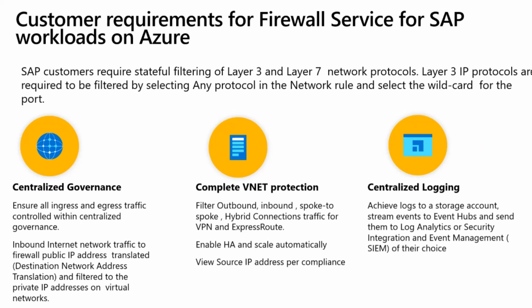They're going to be looking at network and application traffic filtering. They're going to be looking at centralized policy across VNets and subscriptions. They're going to want to have a solution to filter outbound and inbound, spoke to spoke, and hybrid connection traffic via VPN and ExpressRoute. And they also want to do the archiving of the logs to the storage account. So these are the main areas.